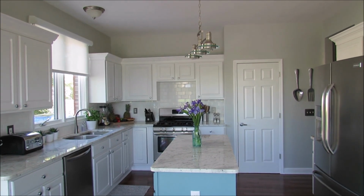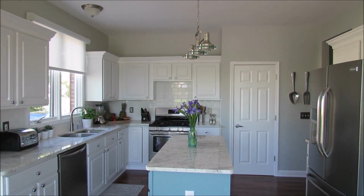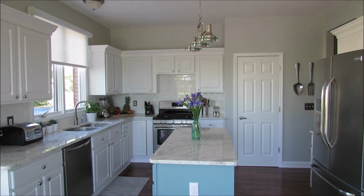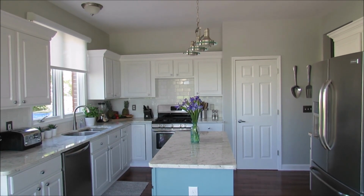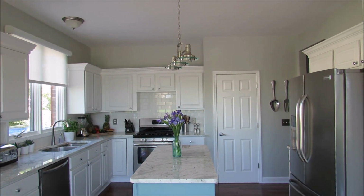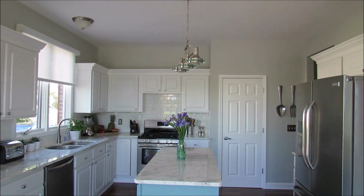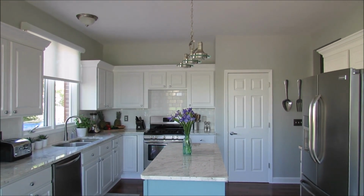And lastly, the paint color is Gray Owl. This is the same color that we use through a lot of our home, and it's just the perfect shade of gray in my opinion. It doesn't have any harsh undertones, and it just works out really well. It's nice and light and airy, which works really well for our home.